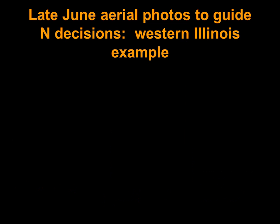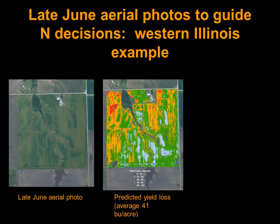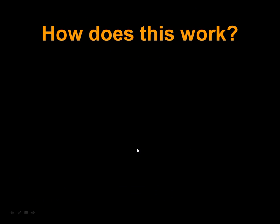Here's another example from Western Illinois. Go from the aerial photo to predicted yield loss, average 41 bushels per acre in this case, clearly a need to treat, and predicted nitrogen need, applicator ready, putting the most nitrogen on the most stressed areas. So that's kind of the sequence. First you got the photo, then you've got the yield loss prediction where you decide, yes, I need to do something, or no, I can get by without it. And then if you need to do something, stick an applicator ready map into a machine and go and get the nitrogen put in places that make sense.